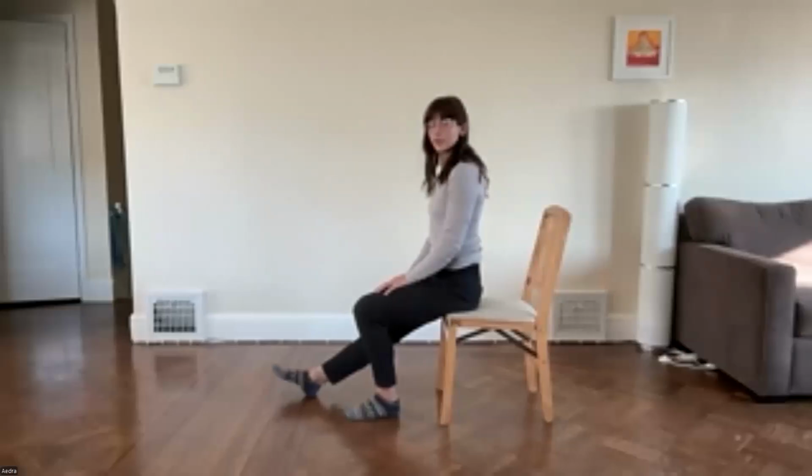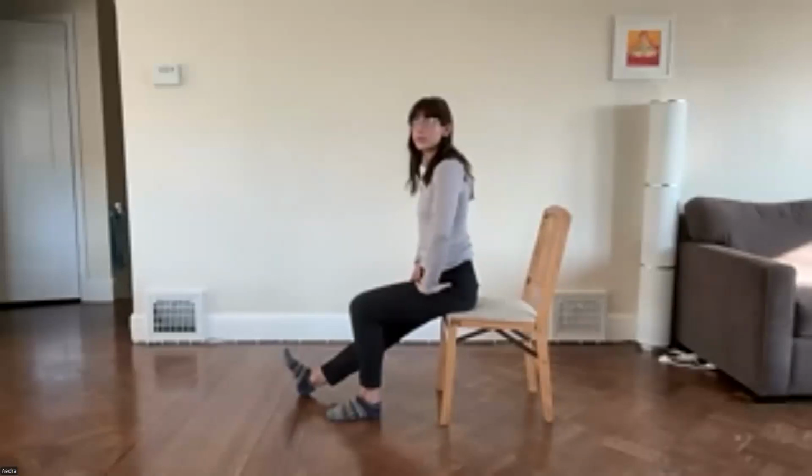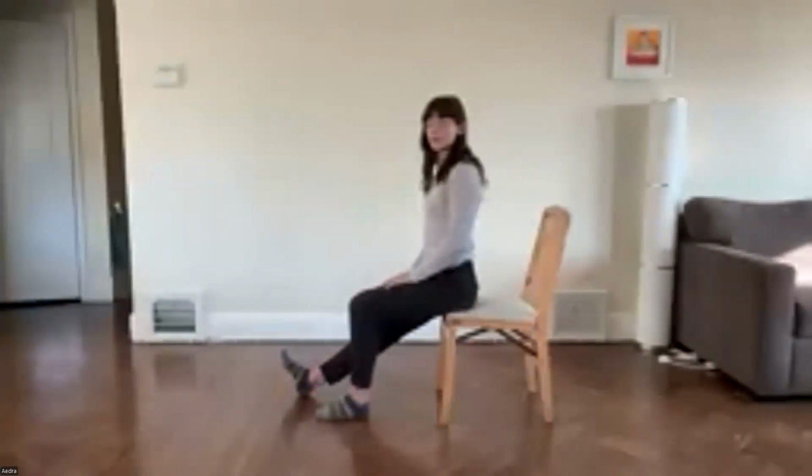Next time your foot is flexed, so the toes up towards the ceiling, we'll go ahead and pause. And we'll move into the stretch. So as you inhale, you'll lean your torso forward and feel the stretch along the back of that straight leg, or that right leg. And then exhale, sit back up, back away from the stretch.